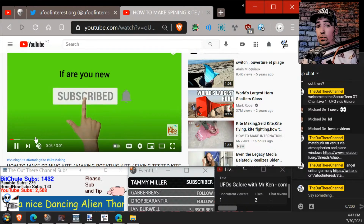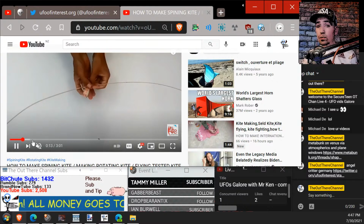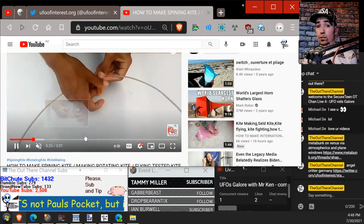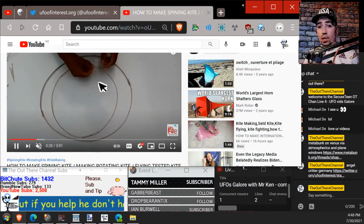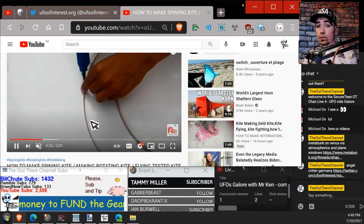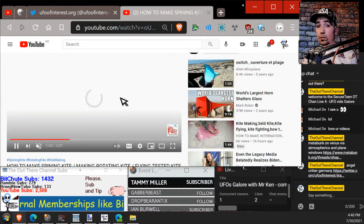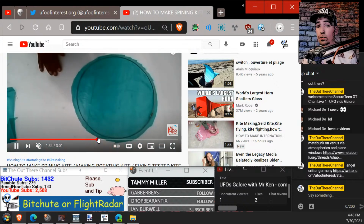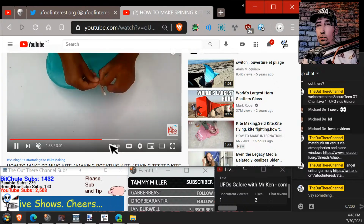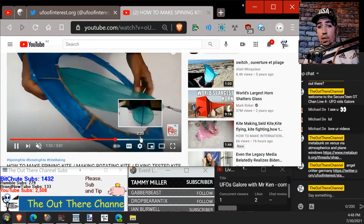Oh, there you go. Quite looks like flapping wings from a distance. So, Indian guy showing how he makes it. A little bit of number 8 fencing wire, cloth. Spins around on the end bits. Looks complicated.